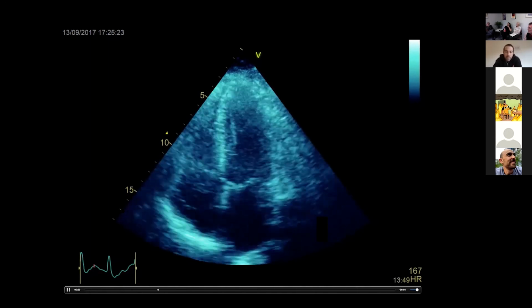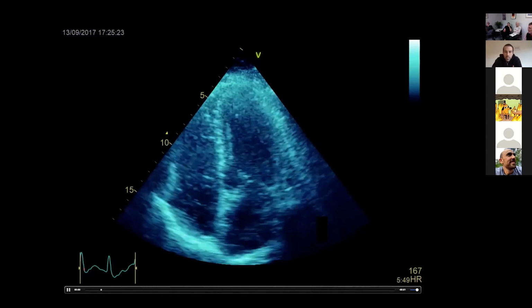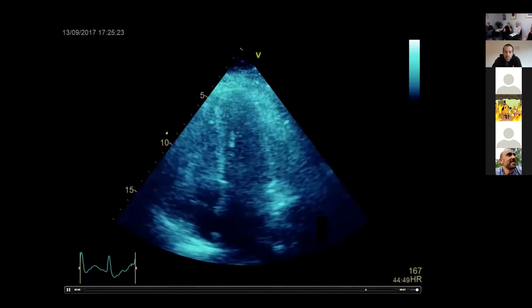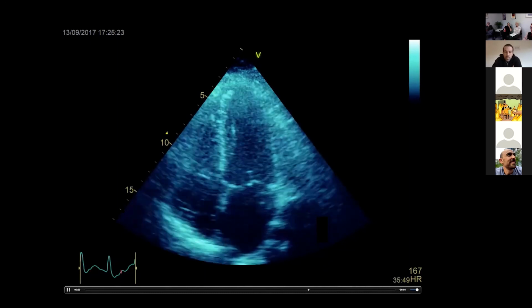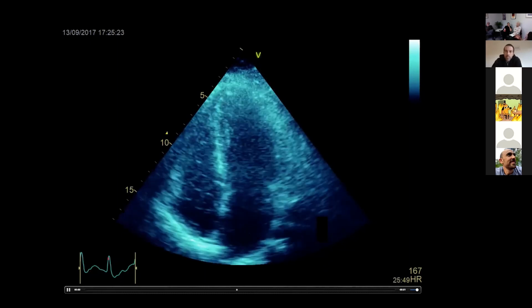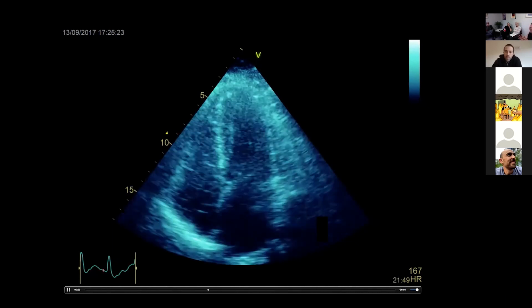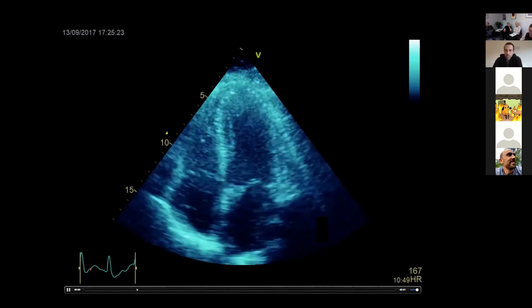Was she in SVT or? No. So you've got to use everything. It's not just about the echo, it's about the patient. She's going at 170 beats a minute, which means that when we try and interpret the LV and other things, it's subjective. You can't put it into a formula, but just be a little careful when you're interpreting the LV, because the contraction is so rapid.